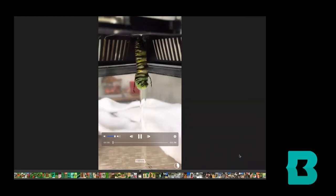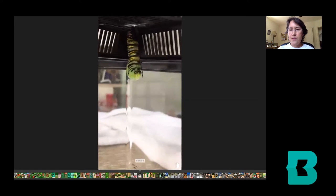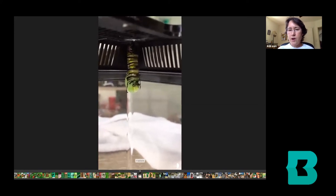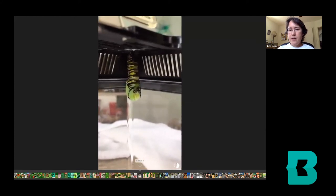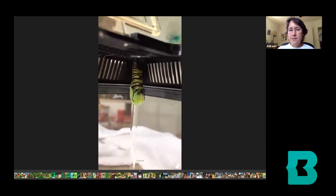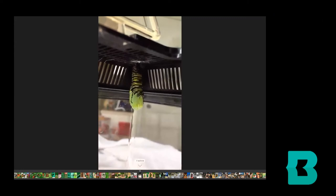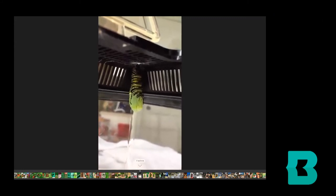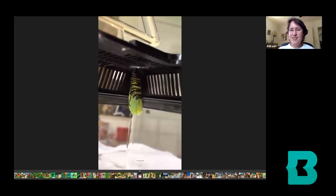Wow, only a minute and a half to turn itself inside out? 45 seconds, actually. Whoa. So it starts to open up behind its head. And then it just wriggles out of its old skin for the final time. That is like a magician's trick. That's amazing. It can't see what it's doing, but it knows what to do.